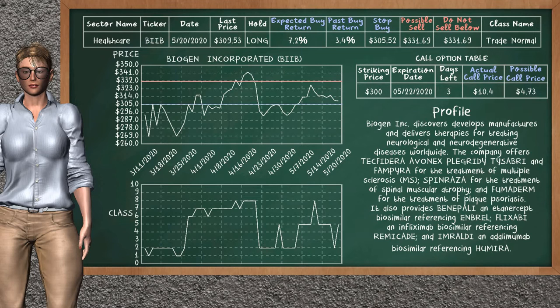We suggest to sell it at a minimum price of $331.69. On the other hand, we suggest to stop buying if the price is $305.52. On the call option table, Biogen Incorporated has a striking price at $300. For this option, the actual call price is at $10.4. But we expect a possible call price at $4.73.